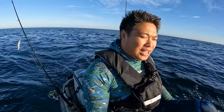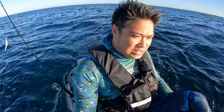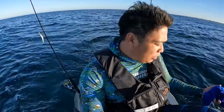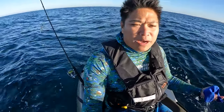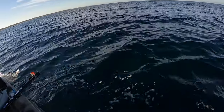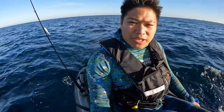I'm pretty stoked with that. It's good fishing. I'm just gonna chill. It's only 7:20 in the morning. Today was sort of forecasted as a really bad fishing day because of the conditions. We were expecting to have glassy water with no current, but yeah, it's completely different down here.